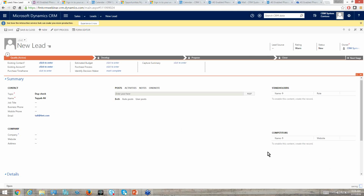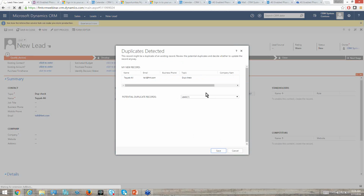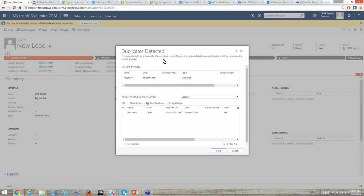and I save this. So it's going to pop up this duplicate detection screen, and here you can see it's telling me that you have a potential duplicate record. One on the lead, which is lead demo, but then I also have one duplicate here on the contact record, which is this Judd Helenza, who's stolen my email and using that as a contact in my system. So I can actually check this duplicate detection from lead onto lead as well as the contact. So this is something new that wasn't there before.